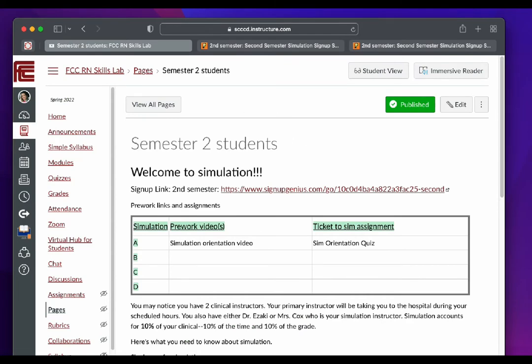So this, for example, just as a refresher, you can go to the FCC RN Skills Lab site. The different simulations are posted here. The simulation orientation video, for example, is everyone's pre-work for Simulation A, and the orientation quiz is everyone's pre-work. And then as we fill out the correct videos and create the assignment, they will be linked here.